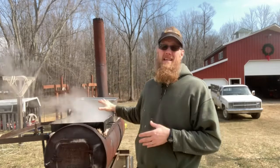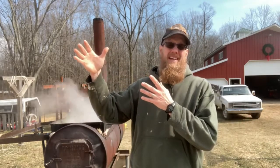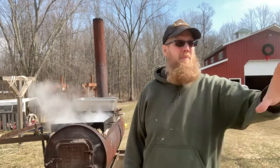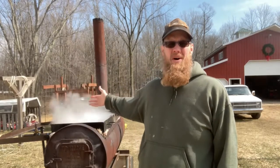I have no idea how much sap I've even collected in this last little cycle. I have no idea what the sugar percentage is. Since I'm not running that RO right now, I don't really see the growth in sugar percentage. And so honestly, it doesn't matter to me. I know I'm going to be boiling all day long. I've got rocks to kind of rake back into the driveway today, walking around, picking up sticks, moving wood a little bit. I did some recycling this morning. So honestly, it just doesn't even matter. We'll just boil it until it becomes syrup, right?